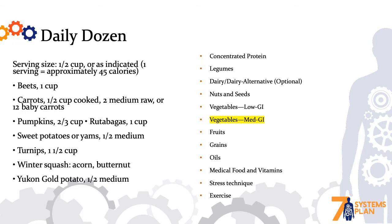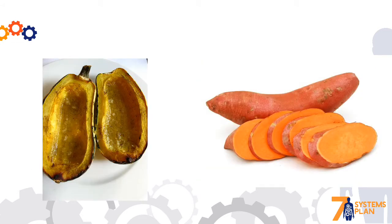We can also consume some vegetables from the medium glycemic index group. Now we don't want to go too heavy from this group, but some of them are okay. You can consume some every day. Squash and sweet potatoes are extremely high on my list of things that I use for this category, and you can make these things very tasty. You can even make those sweet potatoes into sweet potato fries. Cut them like fries and put them under a broiler, and they're very tasty.